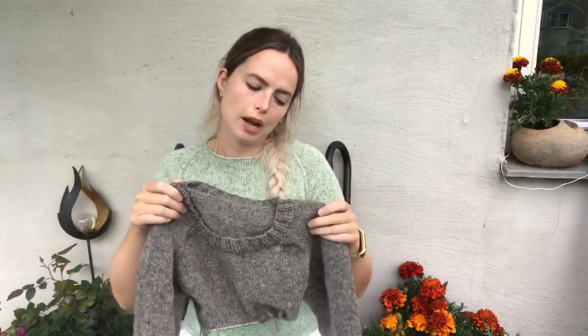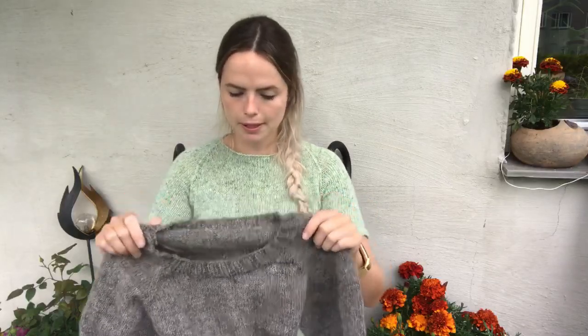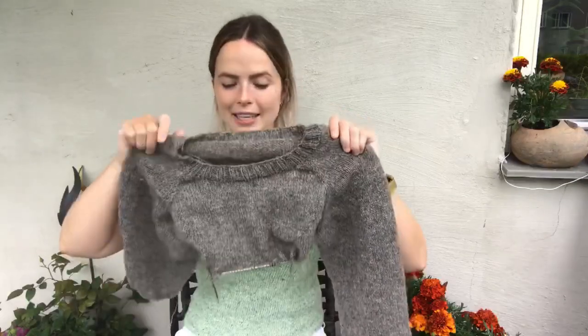That would have had 0 to maybe 2 or 3 centimeters positive ease. So I'm definitely using the app again, and then next time I will make it with a size small and see which one I prefer the most. But it's definitely gonna fit.